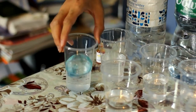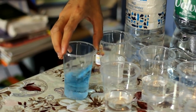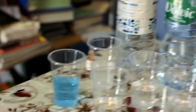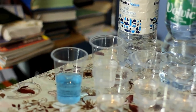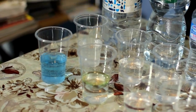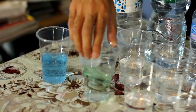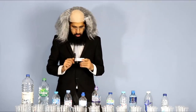1, 2, 3, 4. Stir. Alright, this is gone blue. It's 8 on the pH, which is good. It's alkaline. Let's have a little look at Volvic. 1, 2, 3, and we do a 4. We give it a bit of a whirly whirl. That's gone green. Neutral, mate.